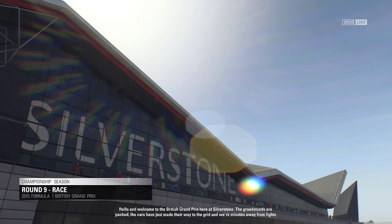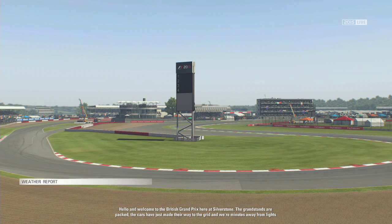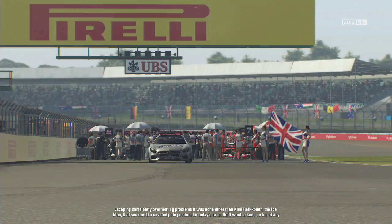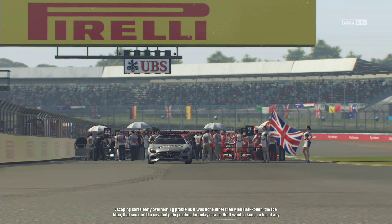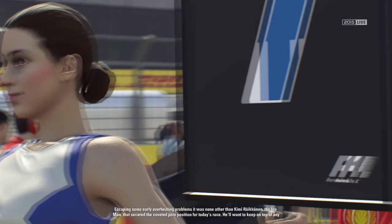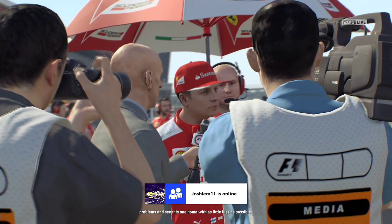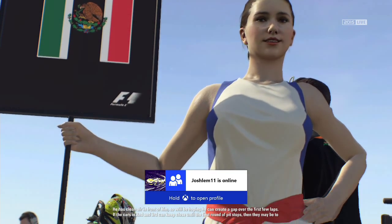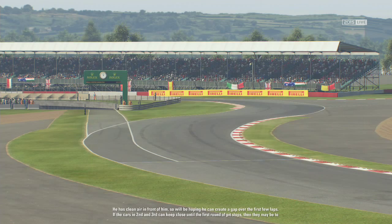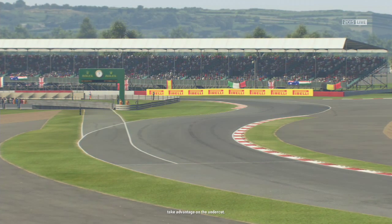Hello and welcome to the British Grand Prix here at Silverstone. The cars have made their way to the grid, and we're minutes away from lights out. It was none other than Kimi Raikkonen, the Iceman, that secured the coveted pole position for today's race. He'll want to keep on top of any problems and see this one home with as little fuss as possible. He has clean air in front of him, so we'll be hoping he can create a gap over the first few laps. If the cars in second and third can keep close until the first round of pit stops, then they may be able to take advantage on the undercut.